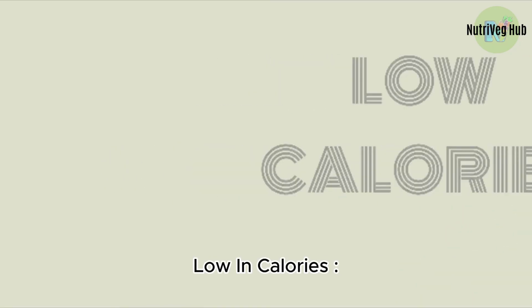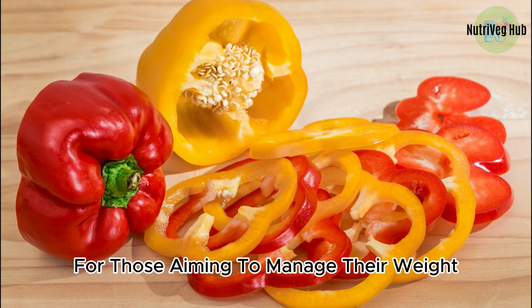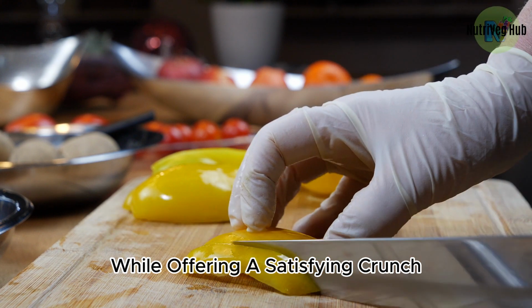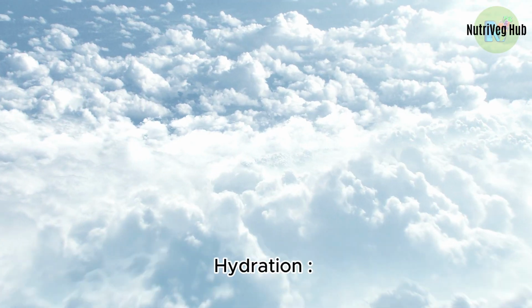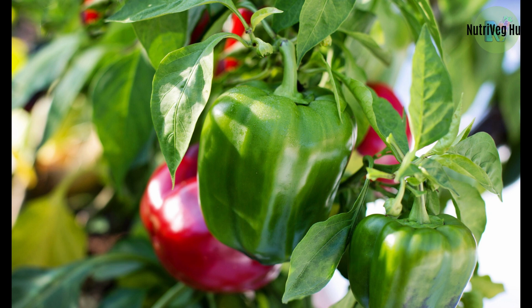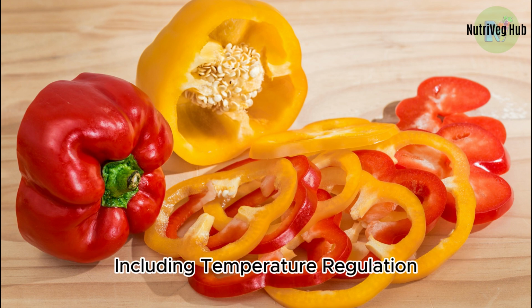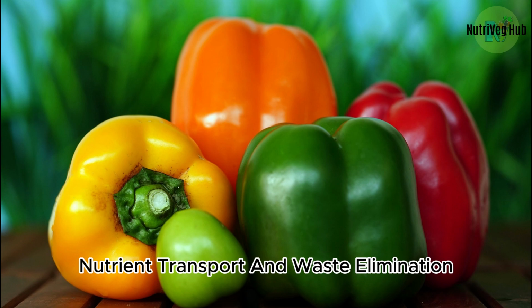Low in calories. Bell peppers are a fantastic choice for those aiming to manage their weight. They are low in calories while offering a satisfying crunch, making them a great snack or addition to meals. Hydration. With a high water content, around 92%, bell peppers contribute to your daily hydration needs. Staying hydrated is vital for numerous bodily functions, including temperature regulation, nutrient transport, and waste elimination.